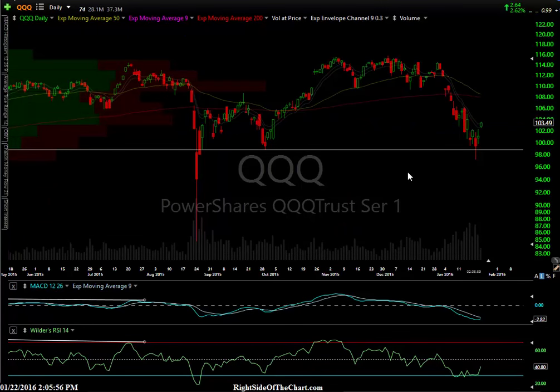And here's a daily chart of the Qs. That was that previous reaction high. That's where that trading range normalized back in August. And you can see a nice intraday break and close back above support. So far, this is bullish price action.